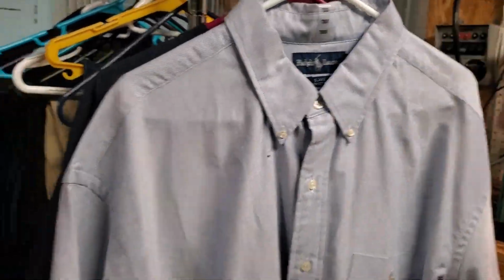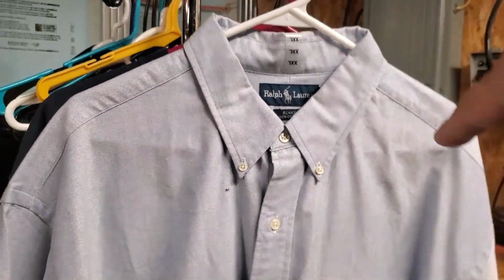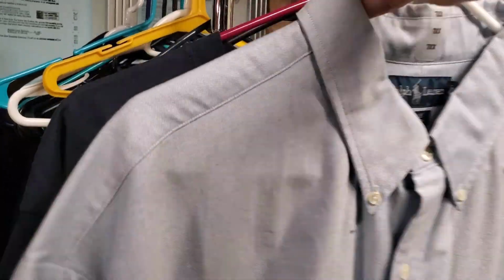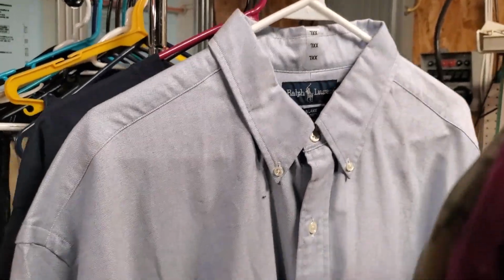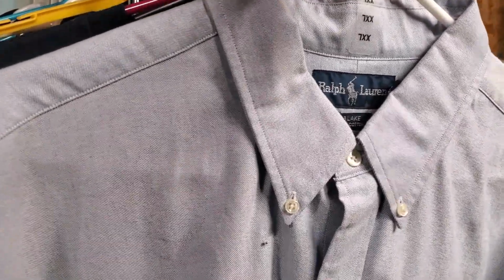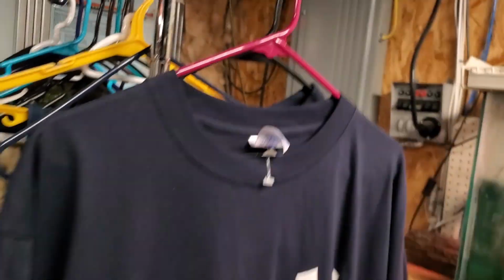It's a decent size, a size medium. This was at one of the mom and pops. I did get this. I normally don't spend $5 on Ralph Lauren, but I did because this is new with tags, and these are like $40 shirts. I'm guessing that I can get anywhere from like maybe $25 to $30. So I can take my $5 and turn it into 25. So there was that one.